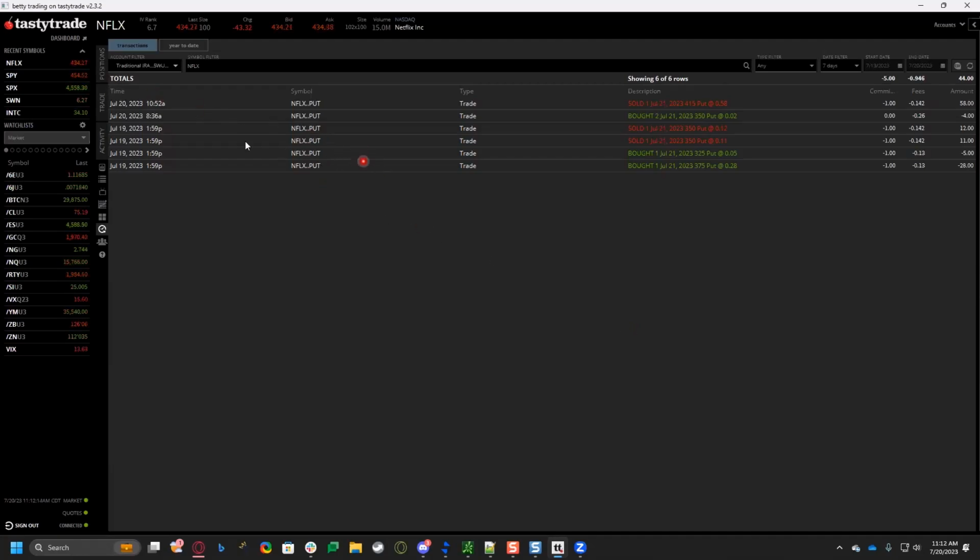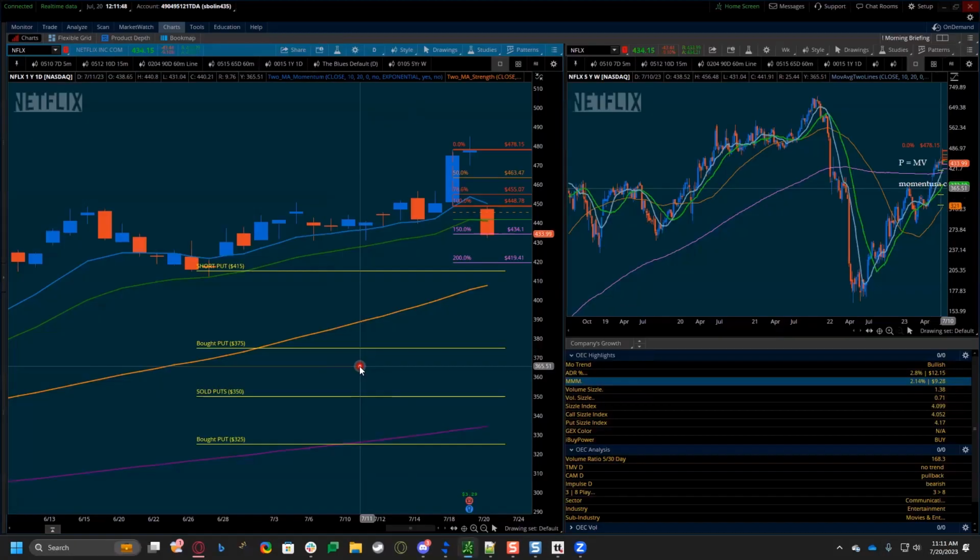Well, I just did this trade. We can see that it's 11:12 local time, and I put the trade on at 10:52 local time. So I haven't been in it very long. My short put right there has decayed $3, and so I'm up, right, $3. And we're just moving in the right direction.